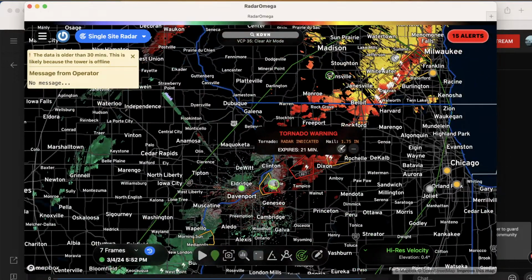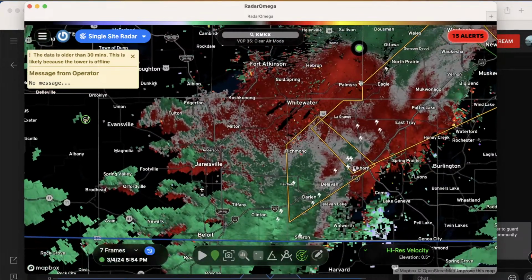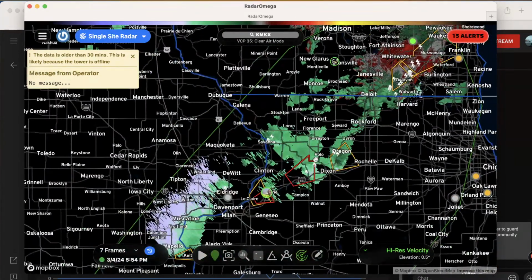Yeah, I think the thing with these storms, they're starting to lose that energy that is enriched by sunlight. They could still have a last hurrah, though. Because some of these storms could still go through the rest of northern Illinois and produce some storms. It's still possible.